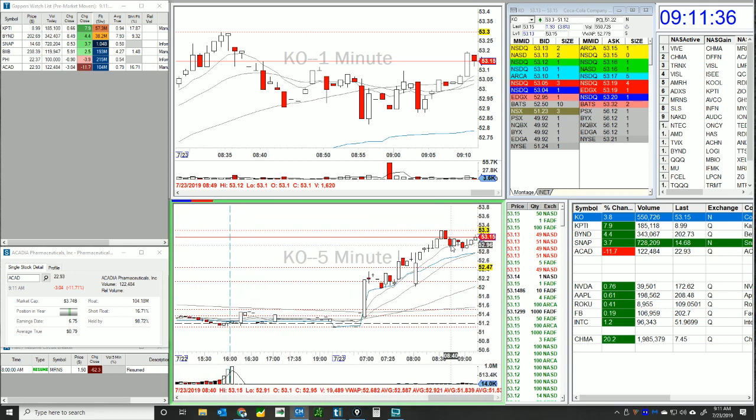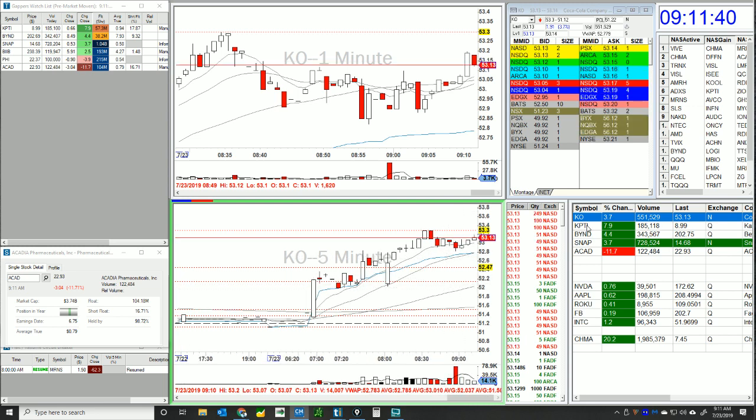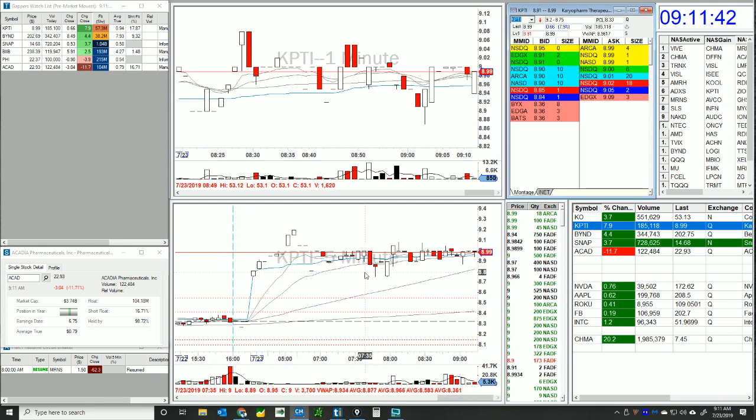So this one is interesting. It's got a nice little trend going now. It's got some good volume. So we'll see what we can get out of this before the open to possibly trade.